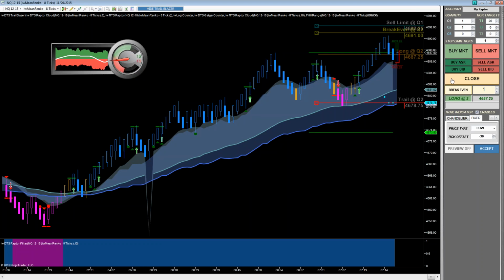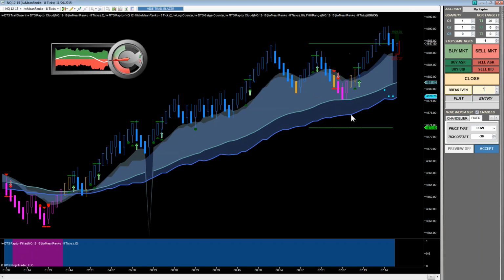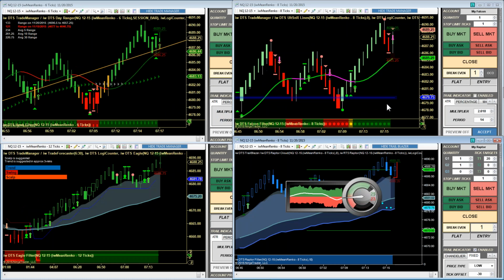So it's a pretty cool system. The only downside for the Trailblazer is that you need to roughly know what your risk exposure should be so that you don't end up overextending yourself. In other words, you don't want to be risking more than you can afford to lose if you happen to be wrong.